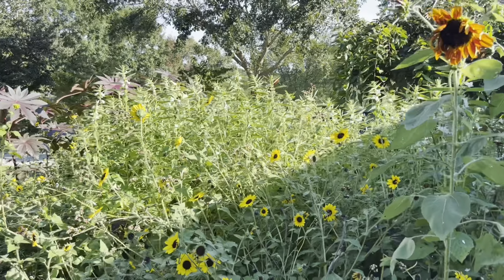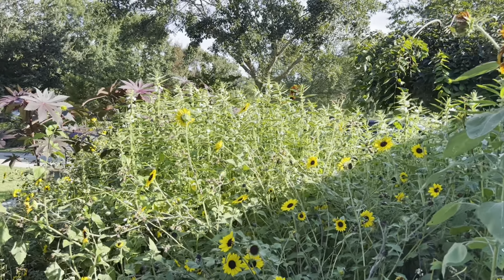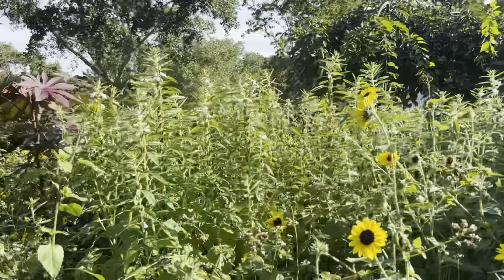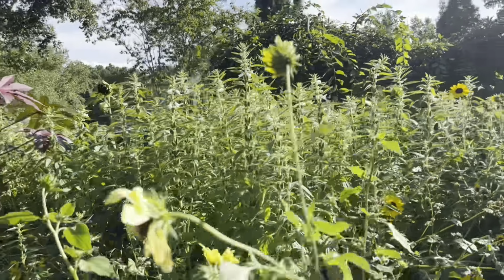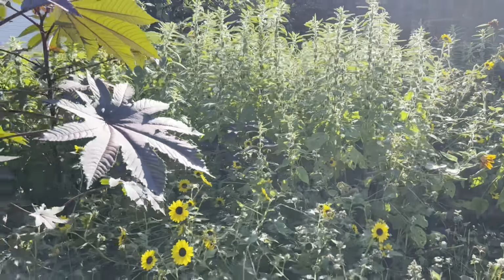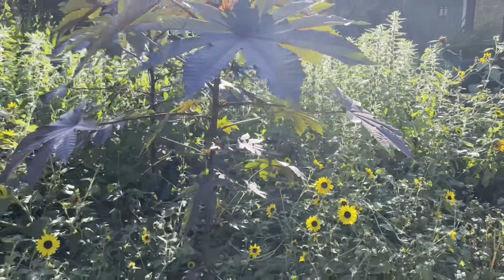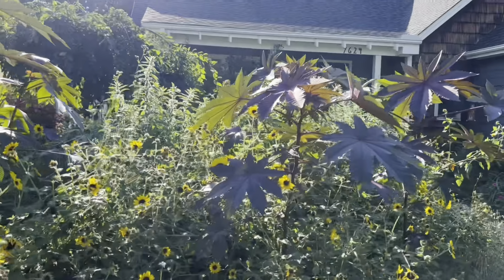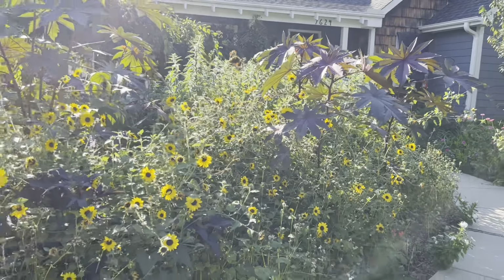I've been sending Savannah, my summer intern, photos. She's back at college now and she's just like, oh my gosh, I can't believe it. But this front border has really come together nicely. I don't really think I'll be doing any more edits to it. I'm just going to let it be.